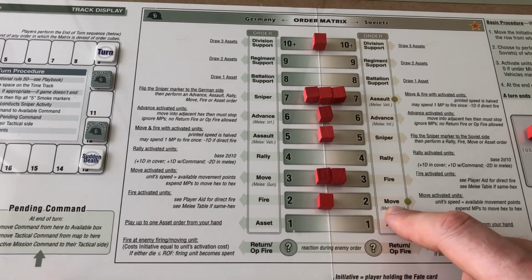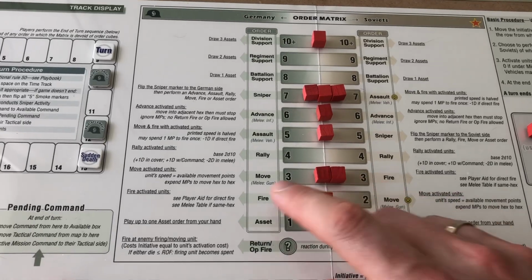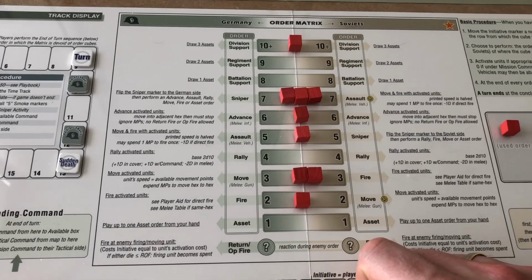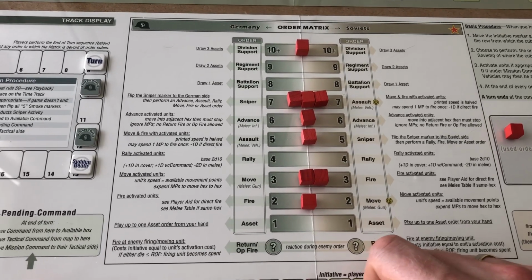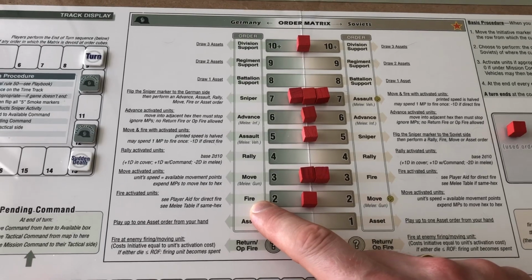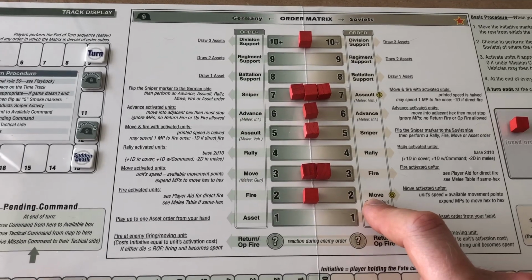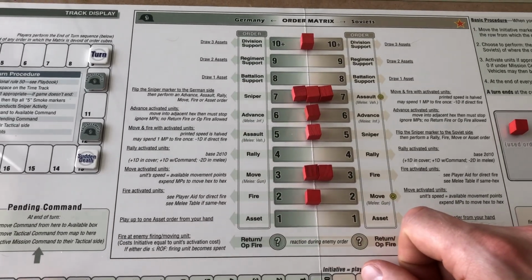As you can see, on the Soviet side, the number 2 is movement. So both sides will have different orders on the second and third space of the track. This difference was explained by Chad Jensen in the playbook. It was meant to simulate the tactics used by both sides during World War II. Germans tended to fire, to use their firepower in order to pin their opponents, whereas the Soviets tended to move closer to the enemies in order to overrun them or to enter into melee. So this differentiation is simulating this different approach to tactics.